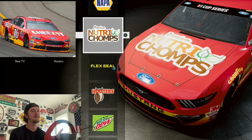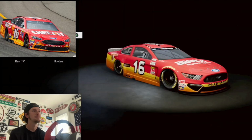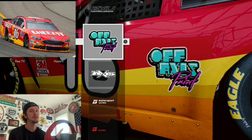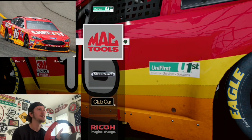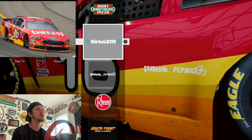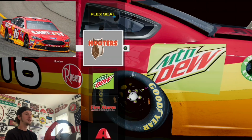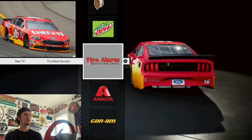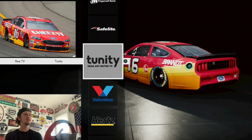Feel bad because we use Brant for a lot of things, but we might run Brant here. And then on the side, let's change this up. He actually had Mac Tools on the side of this car, but the problem I have with running Mac Tools is it doesn't really blend in. His Mac Tools was actually white letters with red outlining. So I don't think we're gonna be able to. We can run Ream, and then we'll run Brant on the side here. Keep Tunity on the top, and what do we want to run on the back end? We can run Brant, or we can run Tunity once again. I think I'm gonna run Tunity.